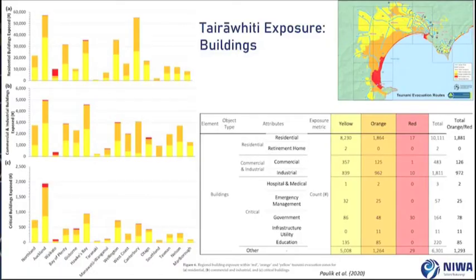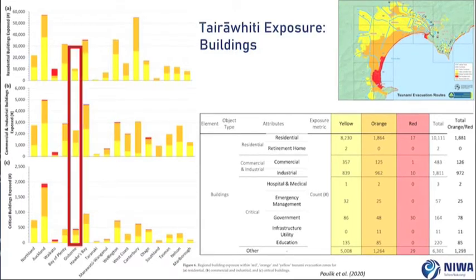So bring it back to Tairāwhiti in terms of exposure. So this is some recent work done by NIWA, an exposure assessment at a national level using the evacuation zones around the country. So you can see where Tairāwhiti stands nationally there.